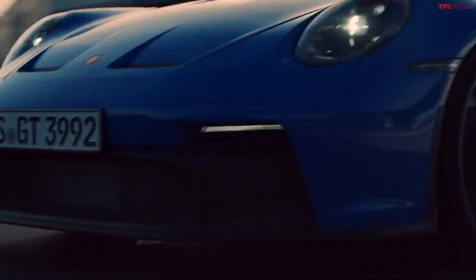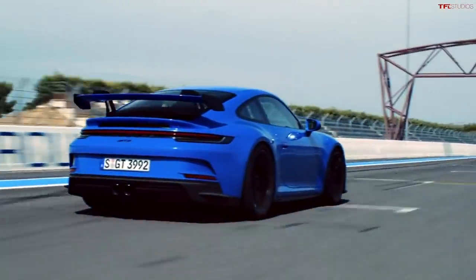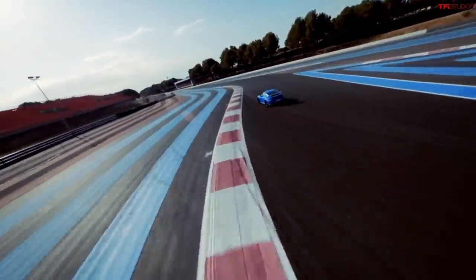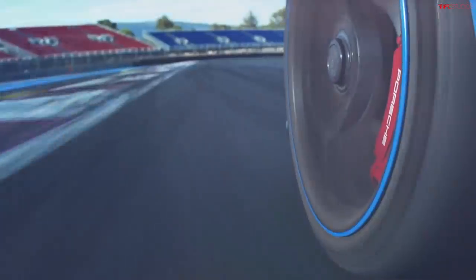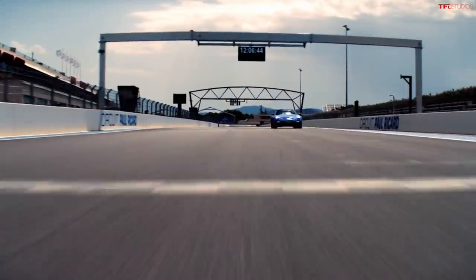The funny thing is, if you look at the JD Power initial quality surveys, Porsche is always ranked up there. It's not a brand you typically associate with the ultimate in reliability, but for the most part, I think they're really pretty solid cars.